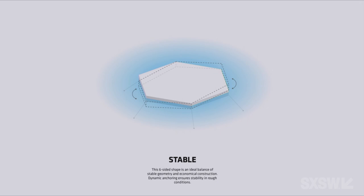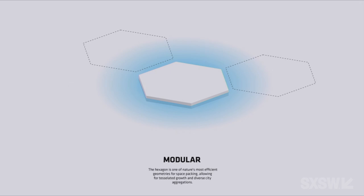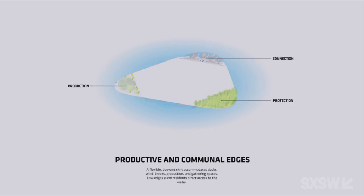The hexagonal shape gives it a good sort of trilateral stability. It's designed to be able to withstand a category 5 cyclone. So it's a sturdy island. Of course, it has the buoyancy to carry the urban population on top. It's still completely possible to prefabricate it and then tow it to a location where you can tie it to an archipelago of similar islands.